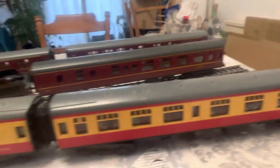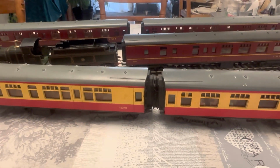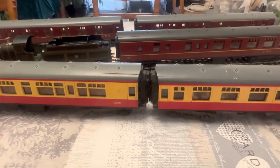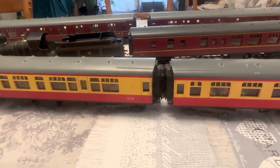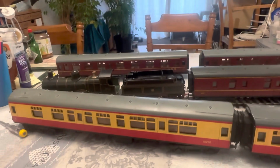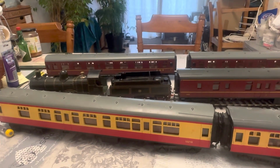In terms of the coaches, they're not bad. They do the job. These ones have had people put inside them. So you see some people there, perhaps enjoying a day out by steam. So yeah, that's a rundown of what I've acquired so far, what I'm doing. So the next real project over the summer, I think, will probably be the couplings on the coaches and starting to acquire some track.